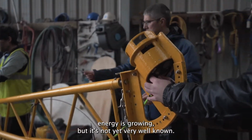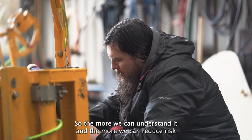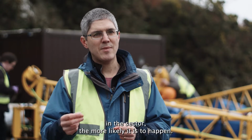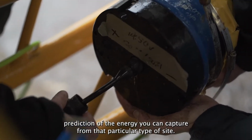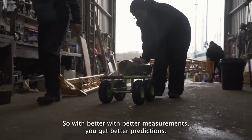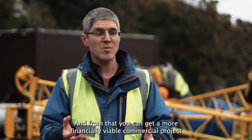Marine renewable energy is growing, but it's not yet very well known. So the more we can understand it and the more we can reduce risk in the sector, the more likely it is to happen. So we can very accurately measure the sea, and that will give us a more accurate prediction of the energy you can capture from that particular tidal site. So with better measurements, you get better predictions, and from that you get a more financially viable commercial project.